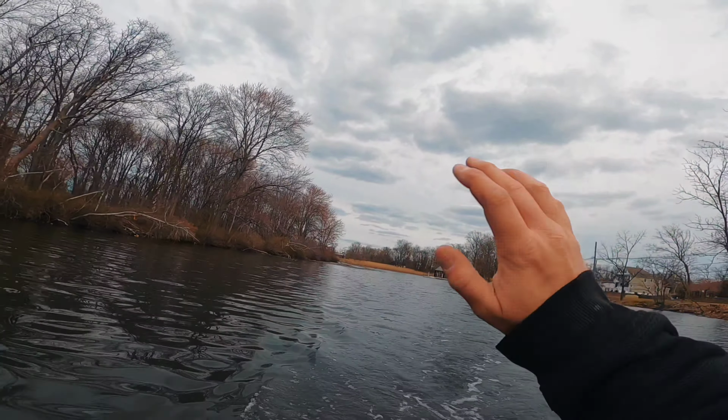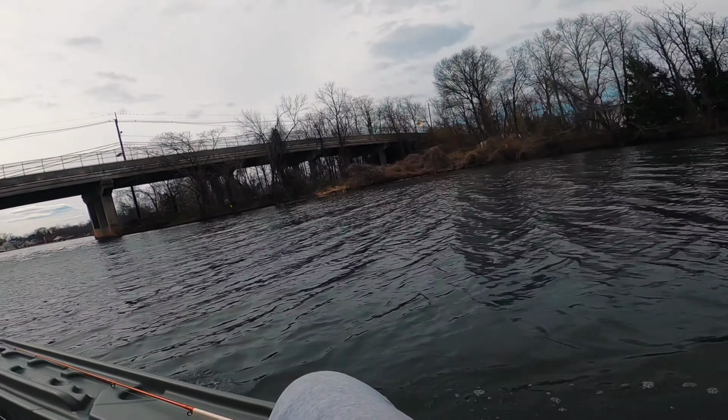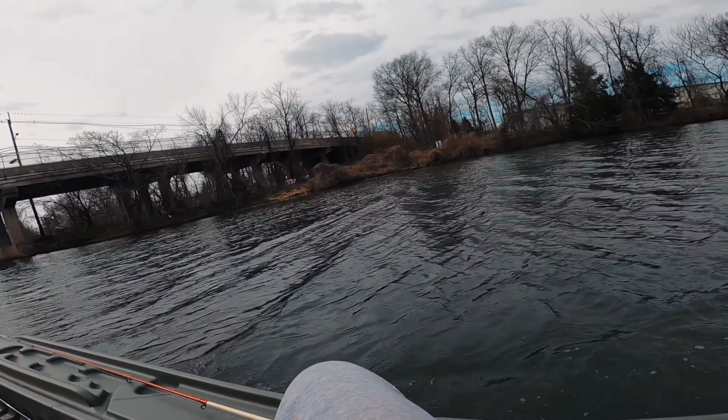Say goodbye. So this spot seems pretty good. I see some weeds over here. I'm gonna start here and just let the water do its thing, push me down river.